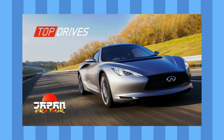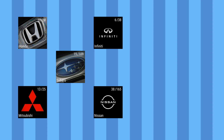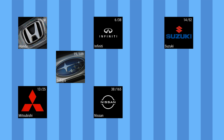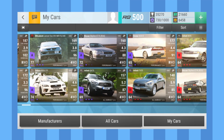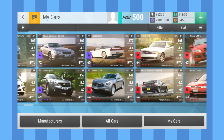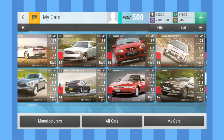Today we are going to take a peek into the most recent update, which was just recently released, named Japan Pro Tour. Japanese cars are around since the beginning with Honda, Infiniti, Mitsubishi, Nissan and Subaru. Later, two major refreshments came. Not long after the global launch, Suzuki was added, and during the summer of 2018, Mazda also joined the game. Aside from car corrections and the 7th brand entering 3 years ago, not much happened to this collection, therefore having an update for this country is filling up a huge gap.